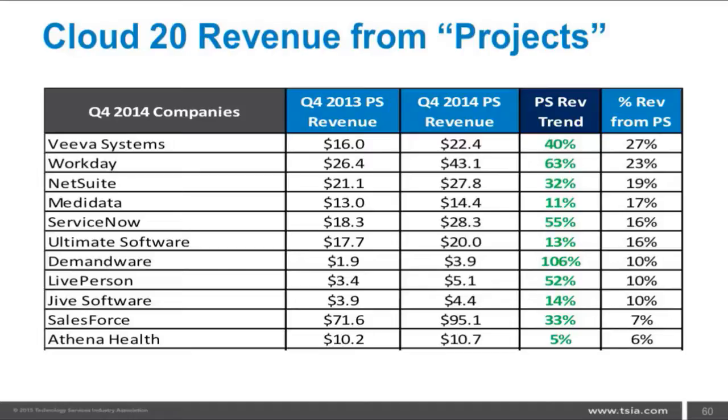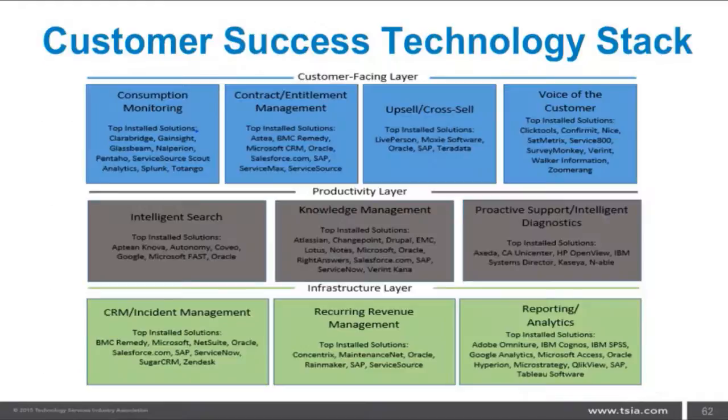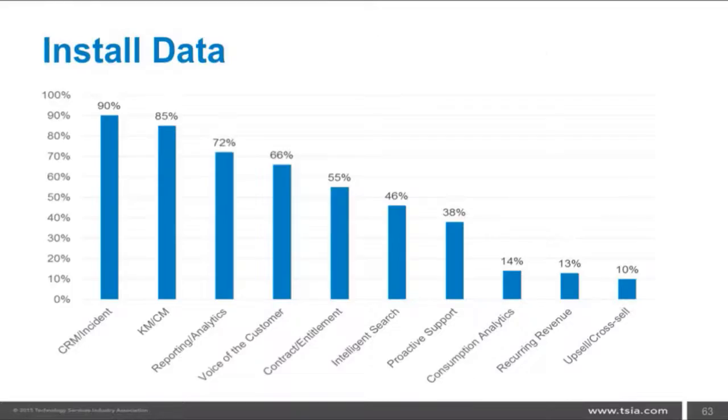And then the last step in the journey, technology. What is the technology that we are going to use to support and scale our customer success organization? So we do a paper every year called the Customer Success Technology Stack by John Ragstow. He's on my team. We think in terms of the customer-facing layer, the productivity layer, and then the infrastructure layer. But more importantly than just putting out all the pieces parts, we actually survey and we find out what people are actually installing. And it's pretty interesting with customer success right now.